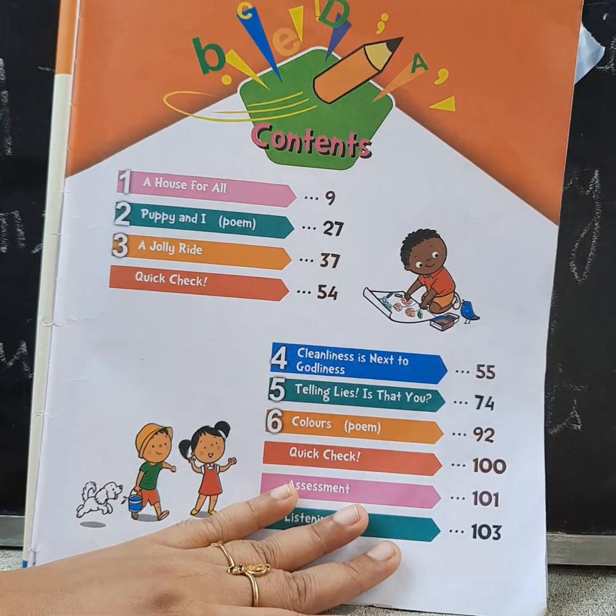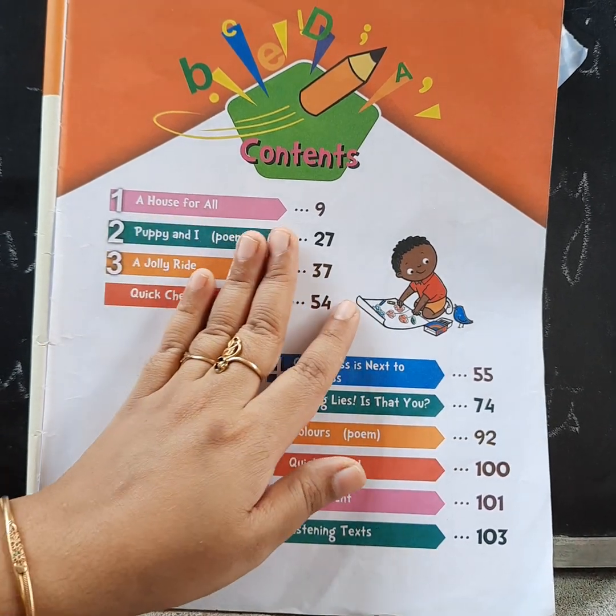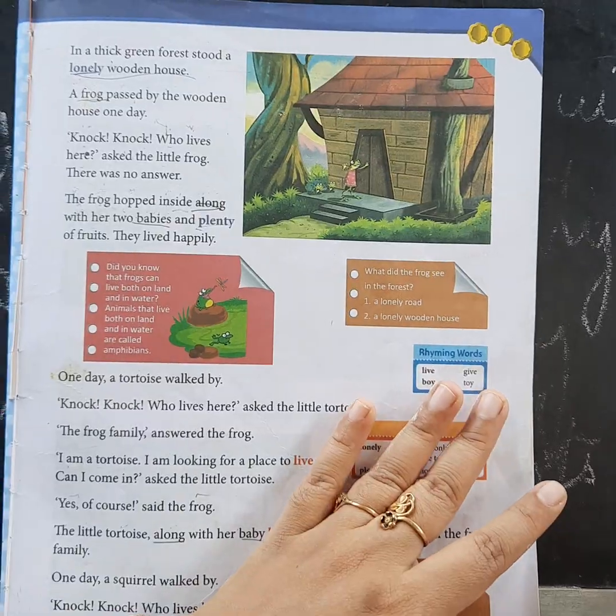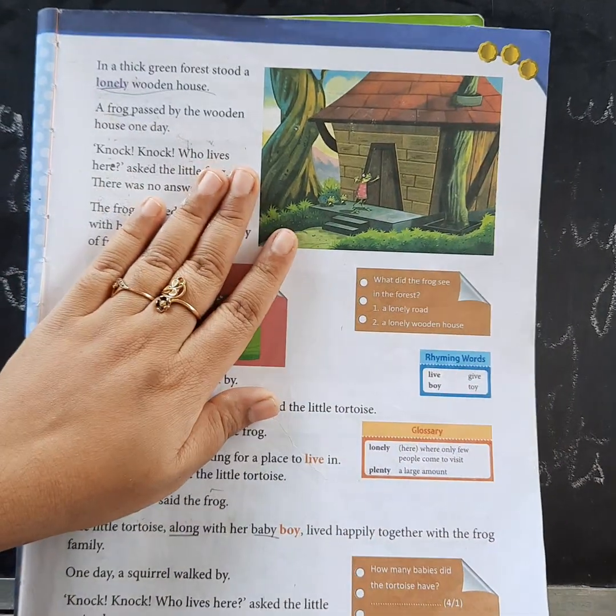In this book, the first chapter is A House for All. Very interesting story for you. Page number 9. Students, listen carefully.